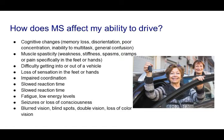Getting into or out of your vehicle, loss of sensation, impaired coordination, slowed reaction time, fatigue, seizures, blurred vision, blind spots, double vision, or loss of color in vision. Those are all things that can affect your ability to drive. Not to mention any cognitive changes that happen.